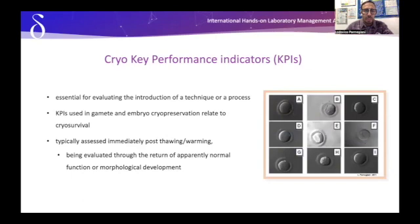How to evaluate our cryo program? We need to use performance indicators for cryobiology. What are KPIs? These are essential for evaluating the introduction of a technique or process. KPIs used in gamete and embryo cryopreservation relate to cryosurvival.